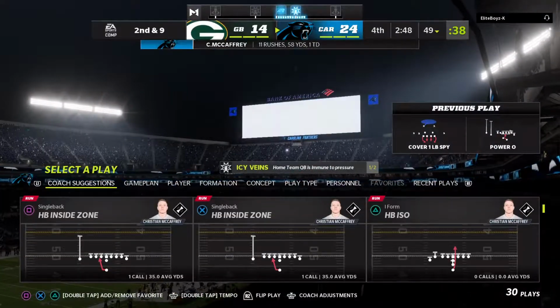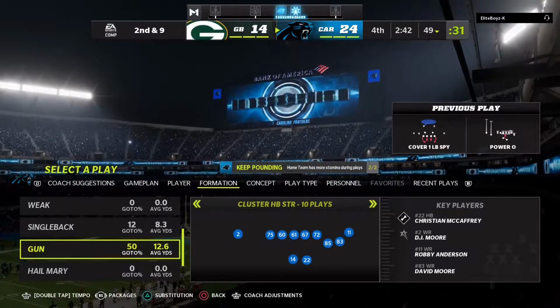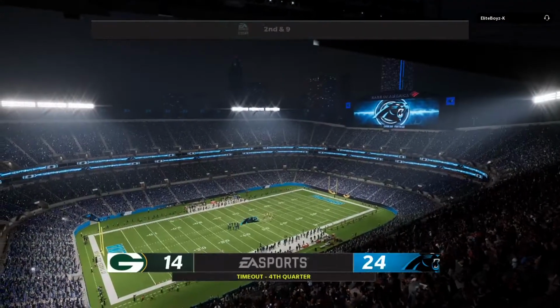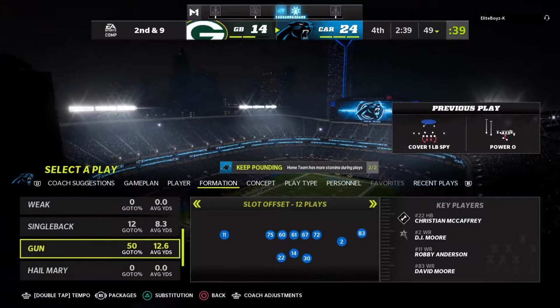And nowhere really to go there. He'll take this up just shy of midfield. Credit him with a 1-yard gain there to make it 2nd and 9. The Packers going to use one of their timeouts. It's just their first. They'll be down to 2 remaining as we step aside here in the fourth quarter.